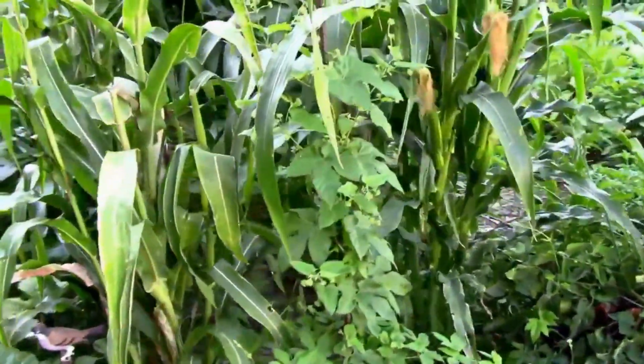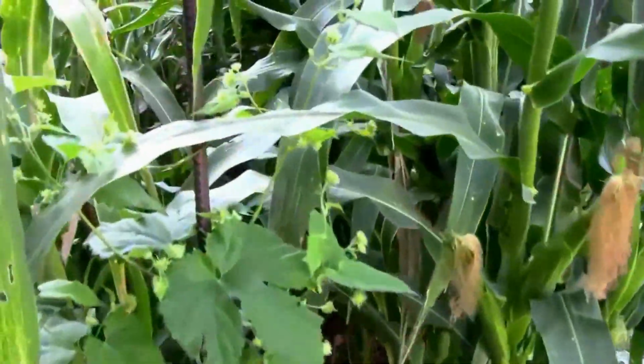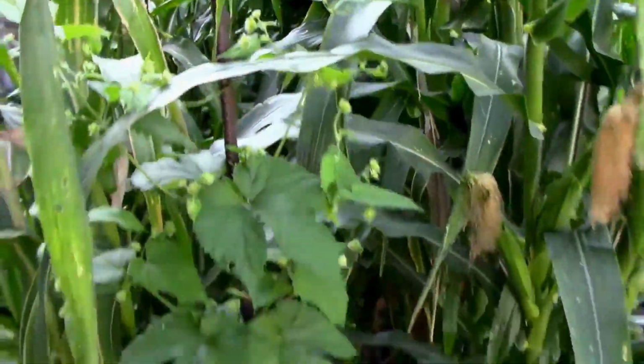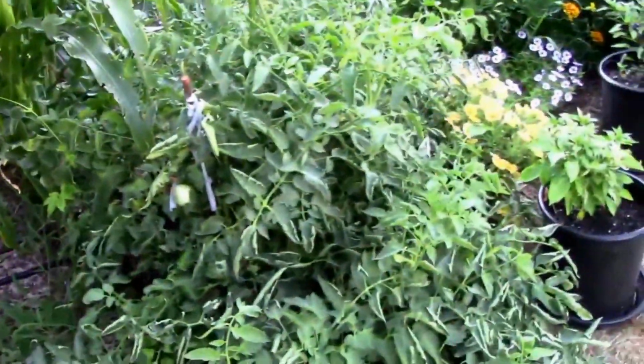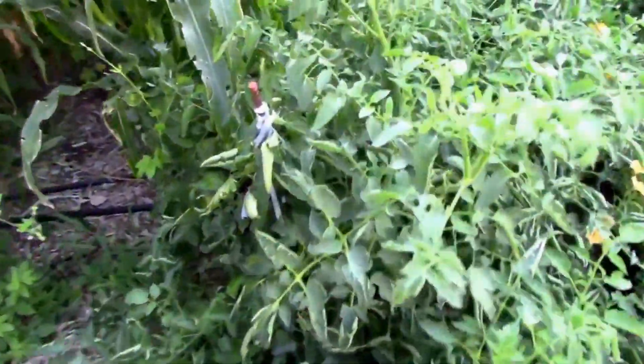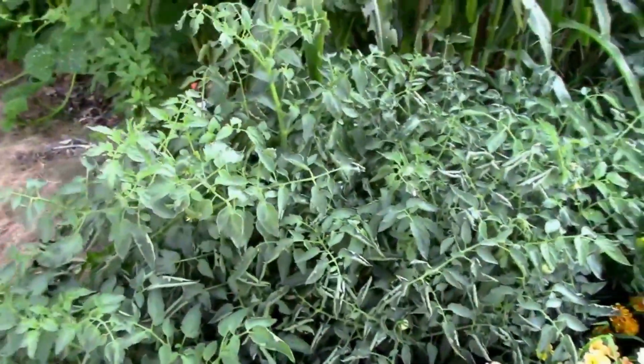The hops plant, it's kind of stopped growing as much. Not sure what to think about that. And we have the tomato in the grow bag. Picked quite a few tomatoes off of it.